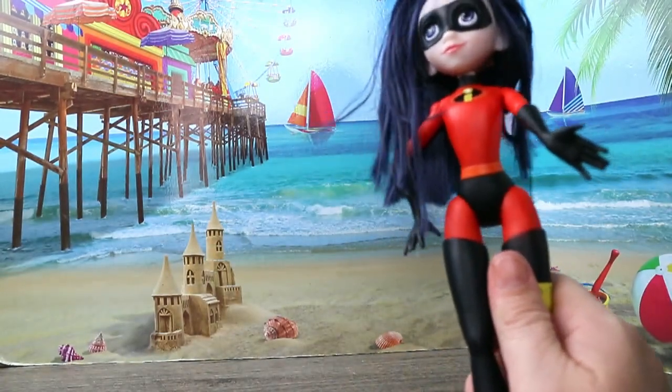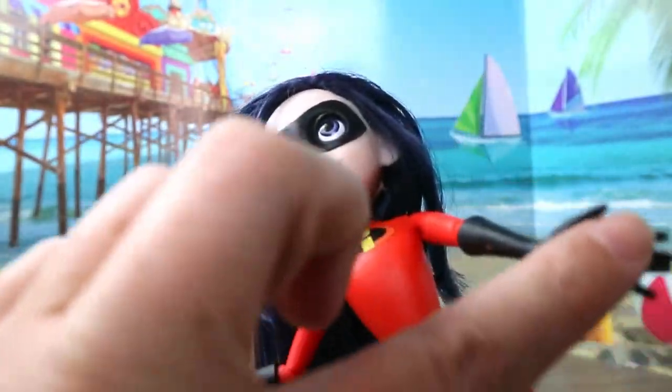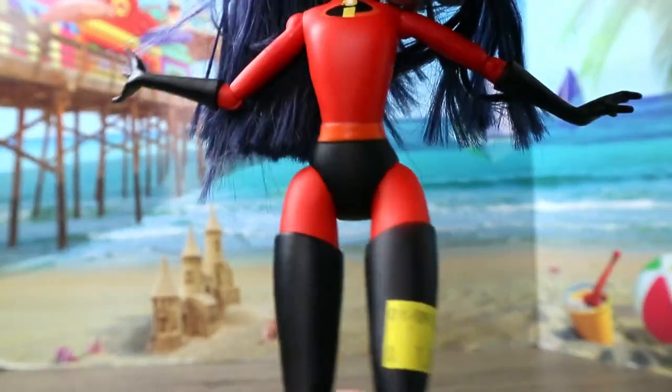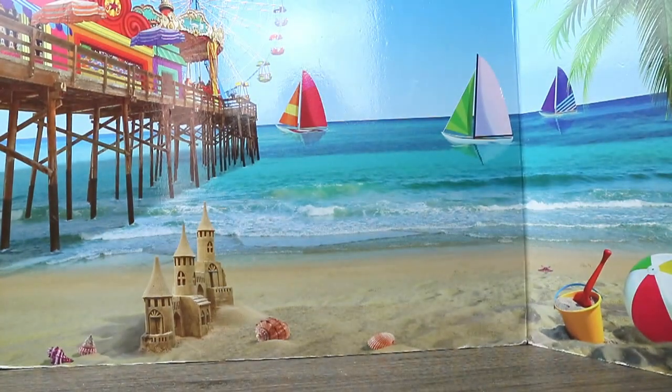And her mask stays on. The mom's mask comes off. I think the mom is a little bit more deluxe than her. But she is articulated at the elbows, and her legs do move back and forth like normal. And her head does not tilt, but it does have movement from there to there. So that's good. So there is Violet.